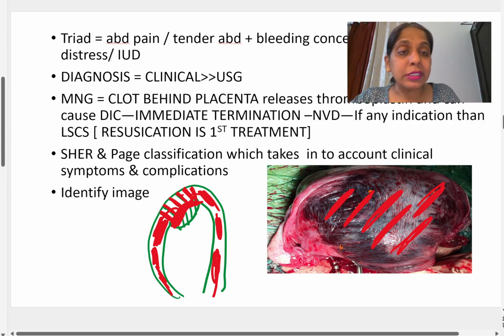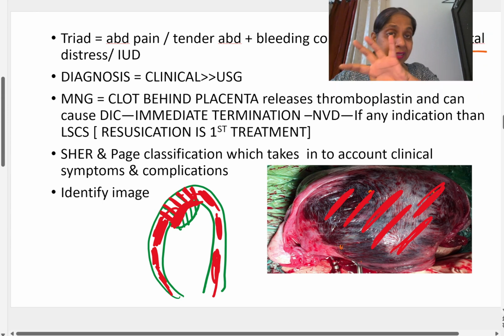Now whether the placenta has separated or not cannot be seen on ultrasound. So it is only suspicious, it can be diagnosed clinically. There is no proper investigation to diagnose this condition. No ultrasound, no MRI can diagnose it. So it has only and only clinical suspicion and diagnosis.